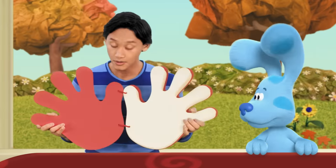Now all the corn in the corn maze lost its yellow color. Let's help our friends find it. Is this yellow? No, that's red. How about this color? Not quite. That's purple. How about this color? Yeah, that's it. It's the corn's yellow color.